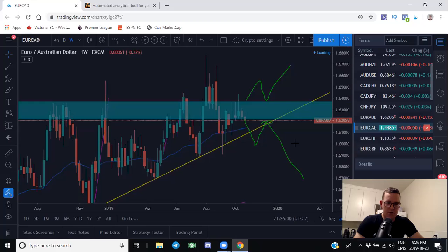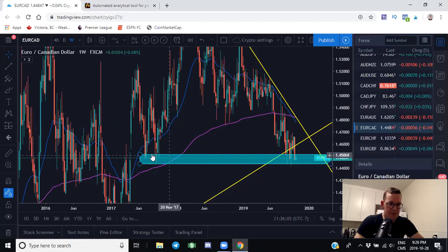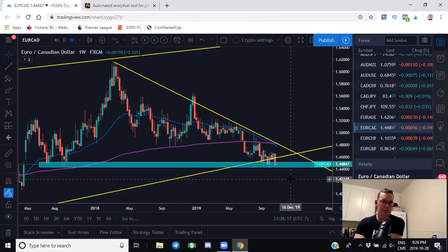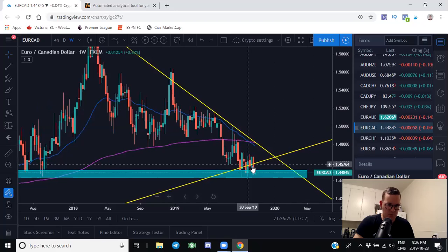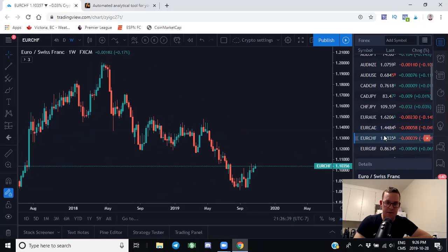Go back here, EuroCAD. That one is another one that's been kind of close to that zone. So if you look at this here, that's where I take it from. So this zone here. So yeah, 1, 2, 3, 4, 5, 6, 7, 8. The last 2 months, it doesn't look like it knows where it wants to go. So I'd probably just wait on this one. Same kind of principle as the other one: see where it's going to go through to the downside, wait for a retest, and then move up to the upside, or the opposite for the buy side.